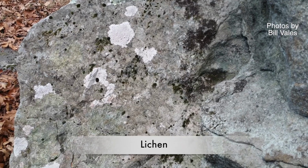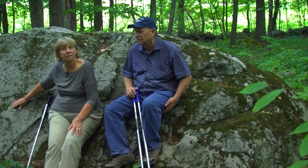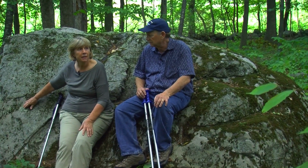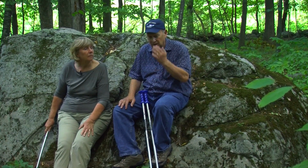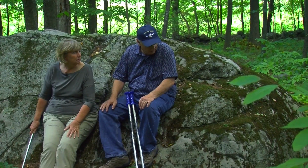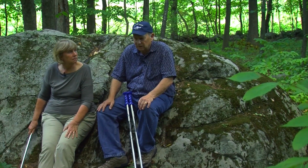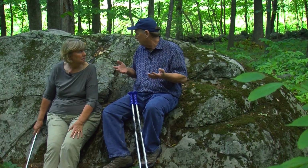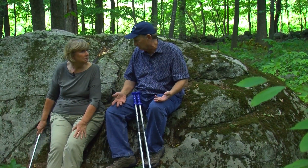There's some green lichen. Lichen is a combination of algae and fungus, kind of the start of the forest, so to speak. That's right, and it's considered one of the oldest organisms in the animal or plant kingdom. And when we say old, I've read reports of lichens going back billions of years. Oh, sure.